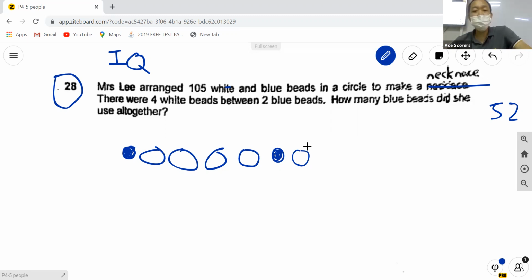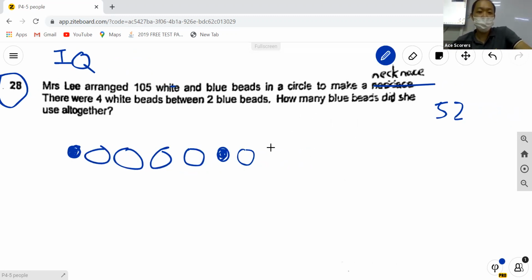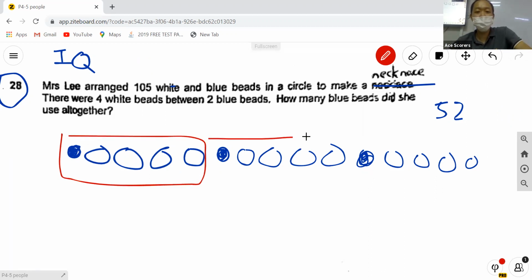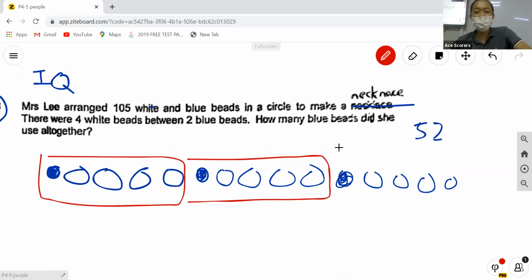Okay. So the next sequence is what? Can you tell me what's the next sequence? White, white, white, white, then blue. Okay. What's the next sequence? White, white, white, white, blue. Okay. What is the number of beads in one sequence? Who says 6? Five. There are 5 beads in one group.